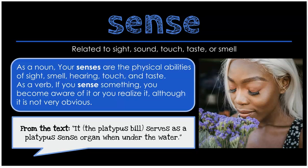And our last word is sense. Sense, according to the text, means related to sight, sound, touch, taste, or smell. Here we see a picture of a young lady who is using her sense of smell to appreciate some flowers.